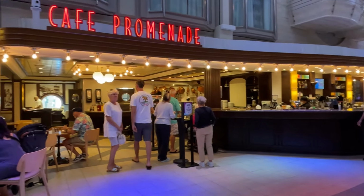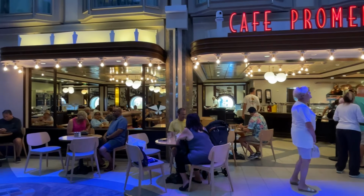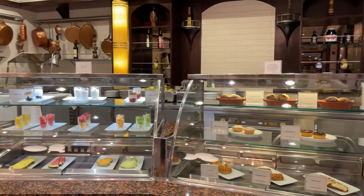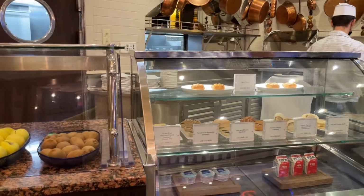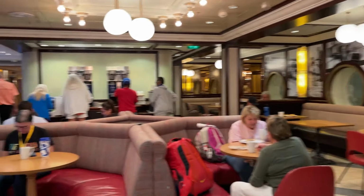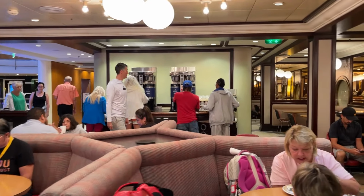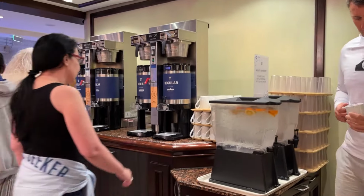This is where you get the free stuff that comes actually with your cruise. And you can get pastries. They change it out every day. And you can eat as much of this as you want. They have pizza too here. And they have Lavazza coffee. All you can drink 24/7 and loads of tea and water.